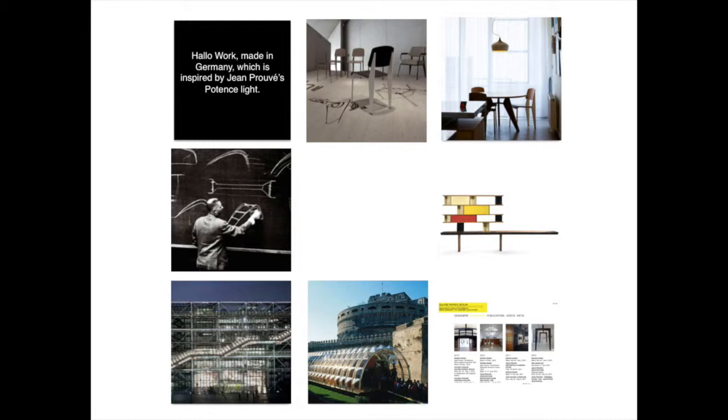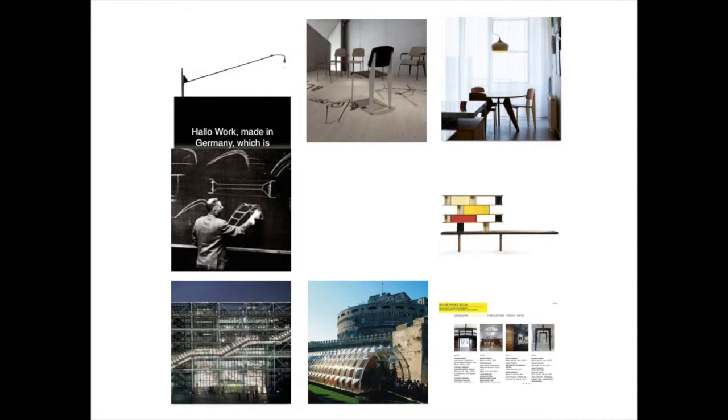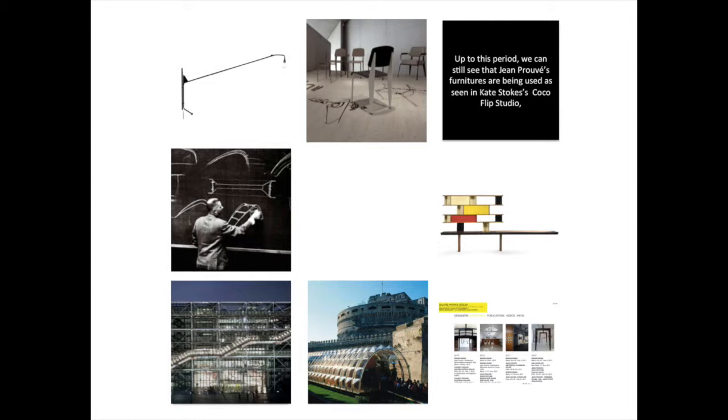Halo work made in Germany, which is inspired by Jean Prouvé's Potence light. Up to this period, we can still see that Jean Prouvé's furnitures are being used, as seen in Kate Stokes' Coco Flip Studio.